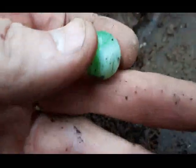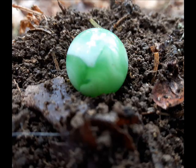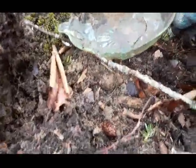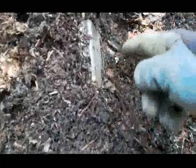Alright. Check it out, folks. I think this is that uranium glass. And I think I found all the pieces to this. Might be one piece missing out of it, but I'm going to take it and glue it back together. I just peeled up this moss. I see there's a bottle here and one down here. Okay, that one's broke.